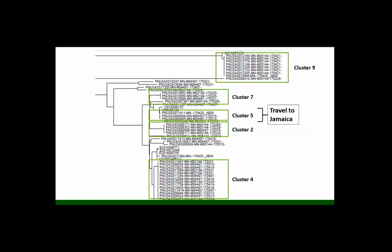Now, cluster 5: all the cases in cluster 5 traveled to Jamaica, and they all actually stayed at the exact same resort. Cluster 4 was a restaurant-associated outbreak, and actually, I will not talk about that outbreak in this presentation just for lack of time.